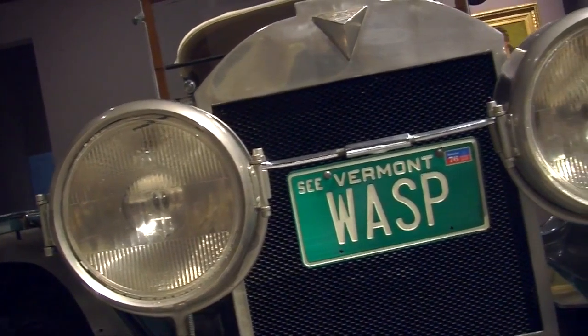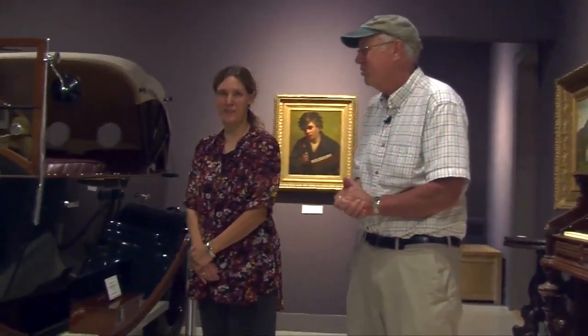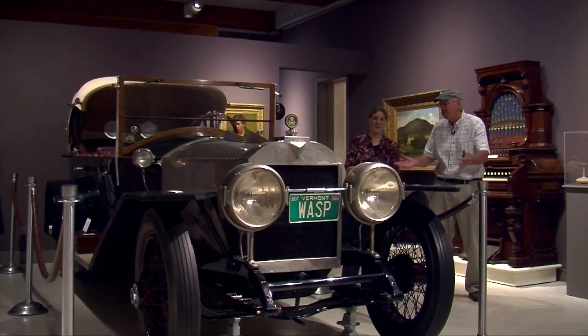We're now in the Gilded Age Vermont room of the Bennington Museum. And one of the objects here is the car. If you could give us a brief summary of it and background and why here, why a car?